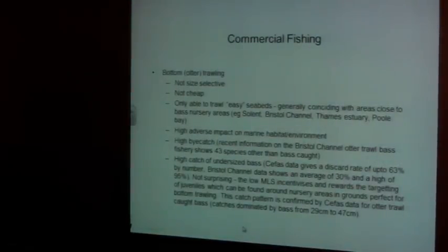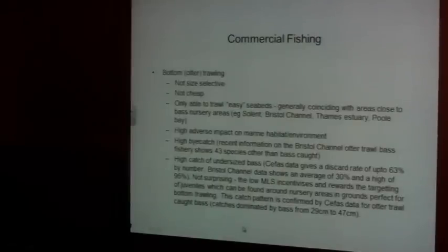Okay, so we've talked a bit about the good guys in commercial fishing. We now need to look at the bad guys. So bottom trawling, 20% of the bass landed in the UK are caught by bottom trawling. It isn't size selective. The trawl mesh will catch and hold anything, small bass or a very small fish, and generally whatever goes in there is going to be squashed and isn't going to do too well. If it's discarded, it'll probably be dead. Certainly if it's a bass, it almost certainly will.